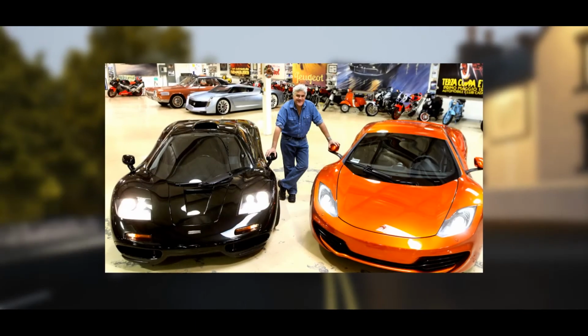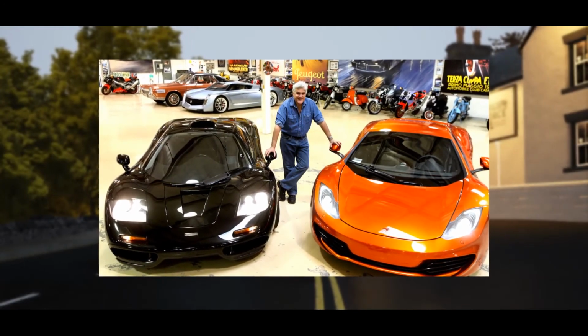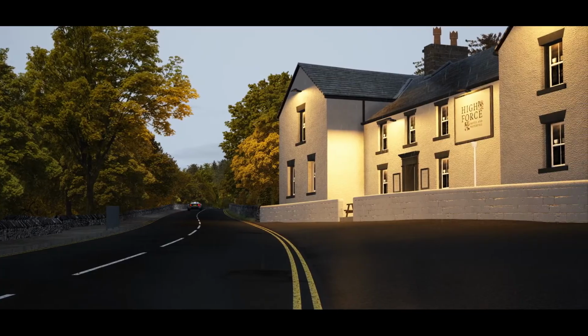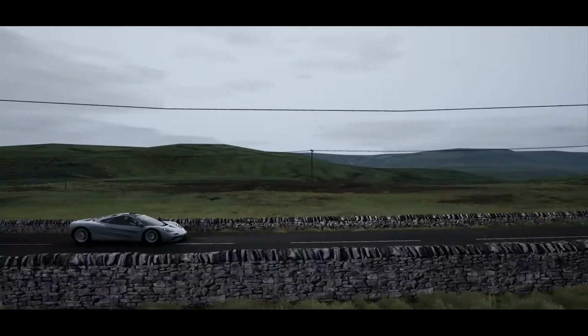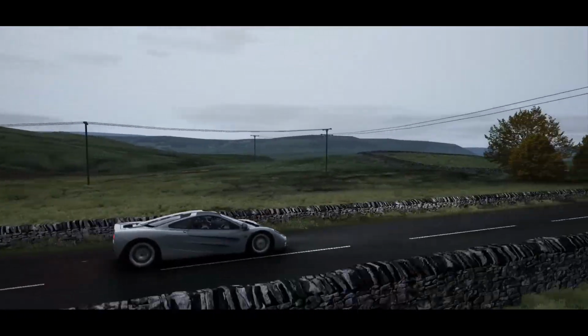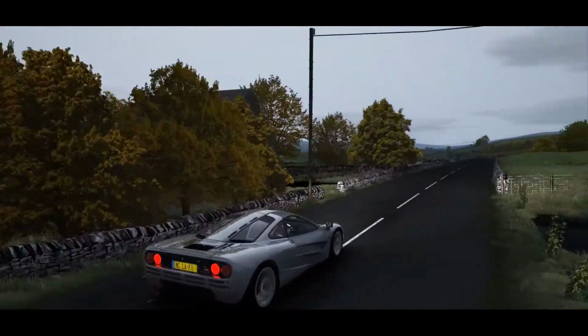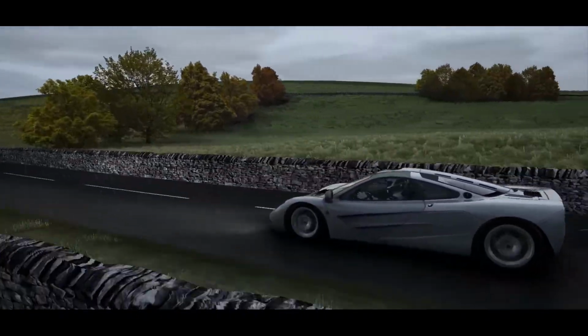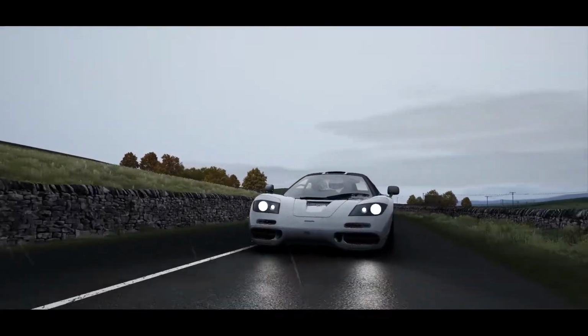Jay Leno, who has owned the McLaren F1 for over 20 years now, describes it as the ultimate sports car of the 20th century and the last truly analog high-performance sports car. And a lot of enthusiasts in the supercar and hypercar community declare it one of the greatest cars ever made, the finest sports car of its generation.